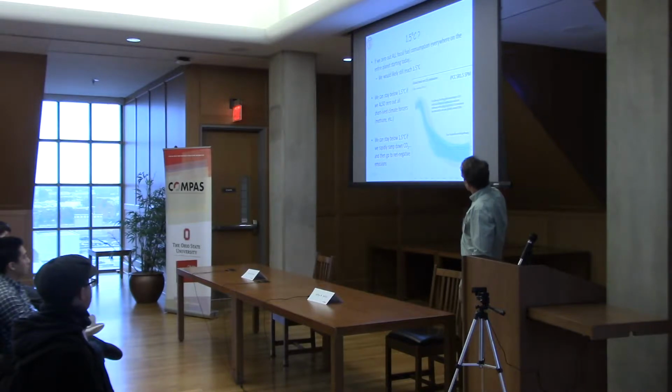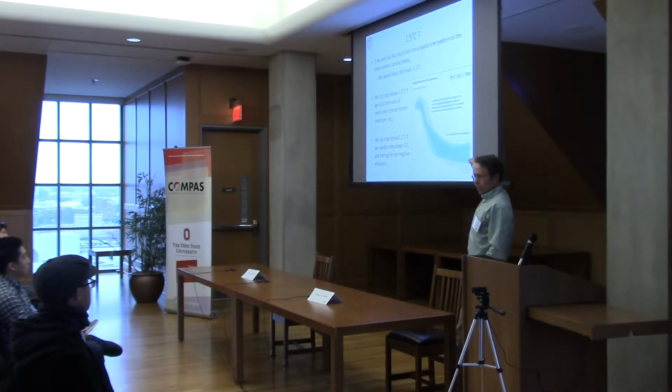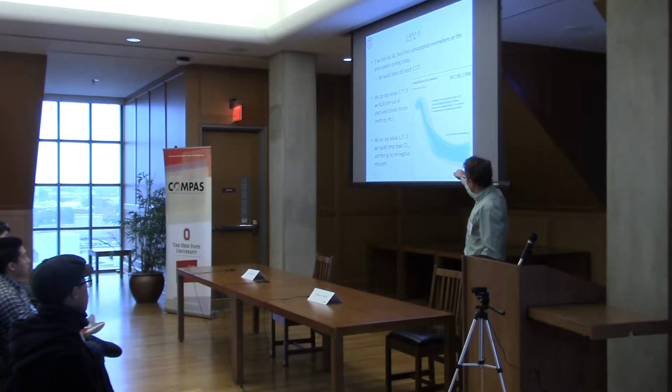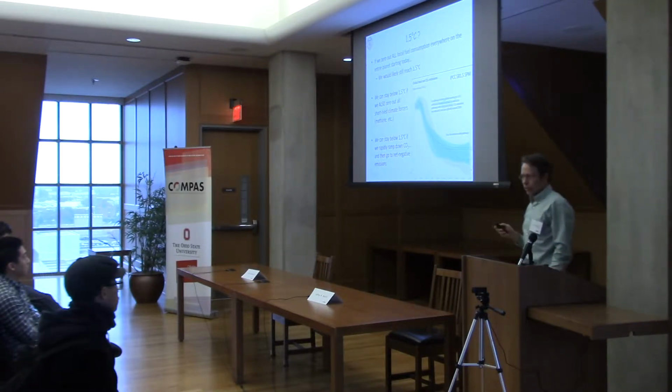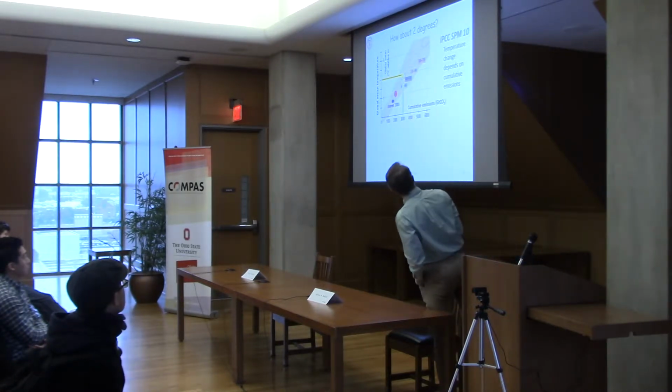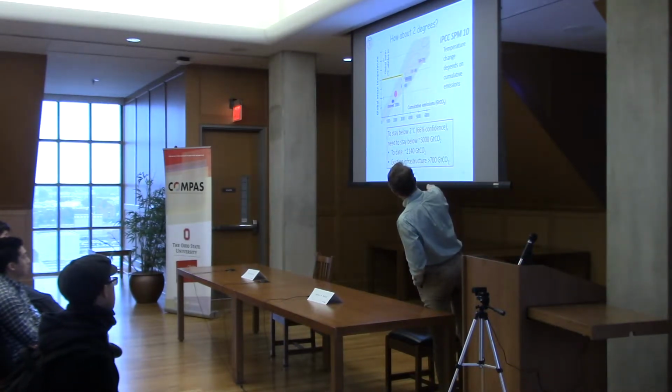Or if you ramp down your CO2 very, very quickly and then make sure it goes negative, so you're actually sucking CO2 out of the atmosphere, that's really the only way to stay below 1.5 degrees. It's probably the only way to stay below 2 degrees. This was a slightly different picture on that.